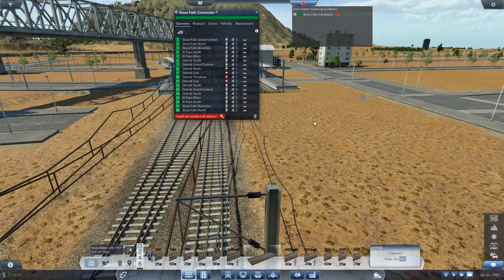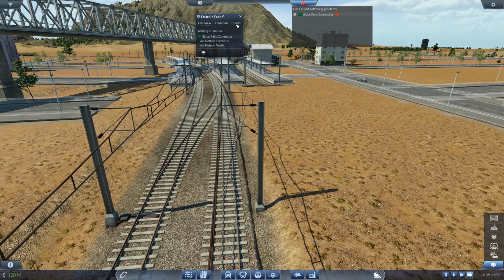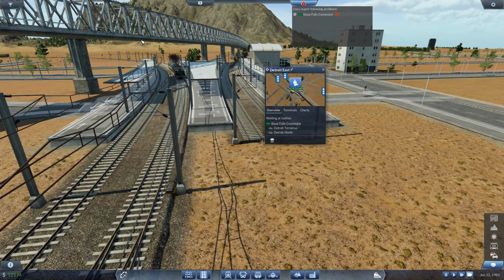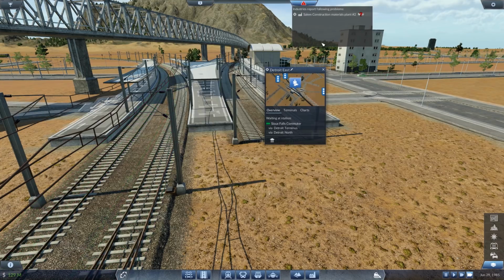Apparently it's still broken. So if we're coming from Detroit Grand Central, and then you want to get to north, which is fine, and then you want to get to east. Is this one east? I forget. Yes, okay. Detroit East. Oh, it can't get to 1. Oh, of course. Because I've renumbered my platforms. It's going to want to come in on 4. Right, okay, so Detroit East, number 4. There you go. Then you do that, and then you come back and you come out on 3. All right, thank you.